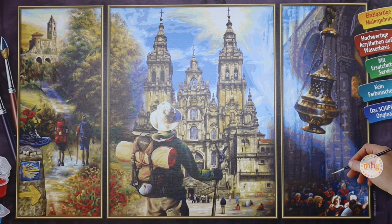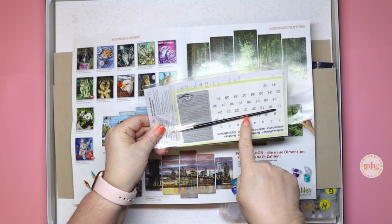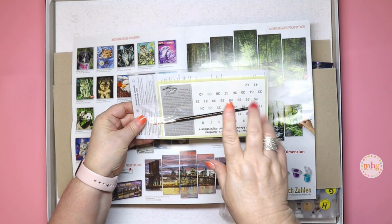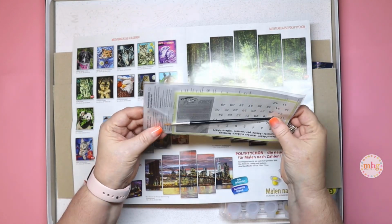So having said that, let's take a look inside this box and look at the contents, and then we're going to swatch these paints. Inside our catalog, they have tucked away our number stickers and our paintbrush. You guys, I mentioned it in the flow technique videos that I've recently done, that the paintbrush is designed for the flow method of painting.